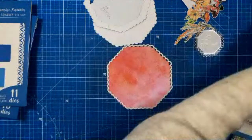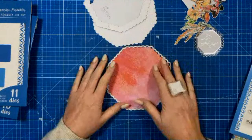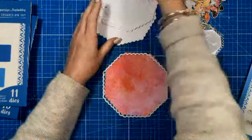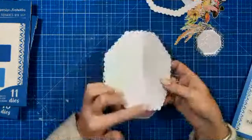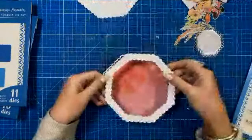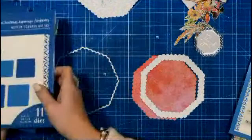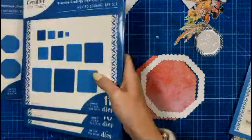There we go. So I've cut that one there in the pattern paper and in white cardstock and stuck those together. So it's a nice strong base now to the card. I've then cut it again and I've scored right through the center there. And that's going to act as the back of the card. We'll stick that on later. Then what I did is I cut the large one and then I went to the inverted scallops to the same octagons. So maybe you've got both and you didn't realize that you can use them this way.